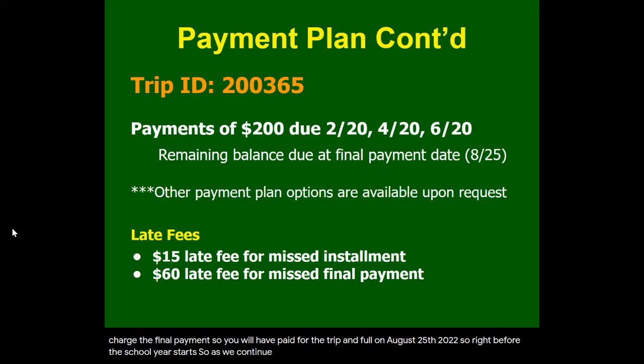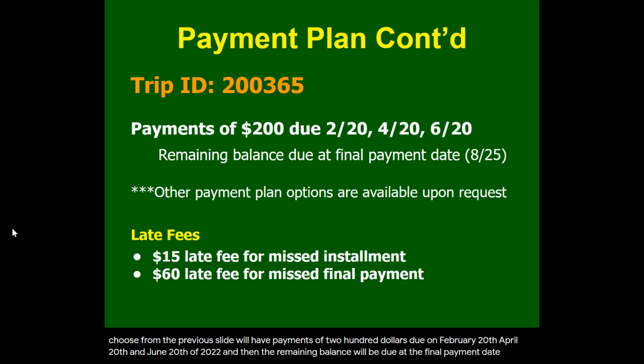So as we continue talking about the payment plan, as you go to register for the payment plan, you will need the trip ID, which is 200365. And this payment plan, whichever option you choose from the previous slide, will have payments of $200 due on February 20th, April 20th, and June 20th of 2022. And then the remaining balance will be due at the final payment date, which is August 25th.